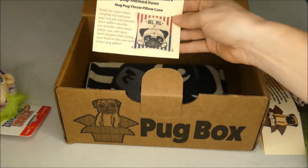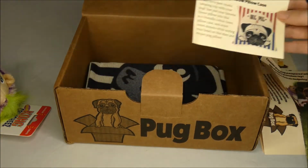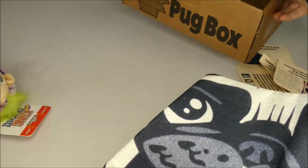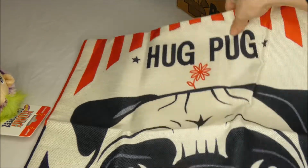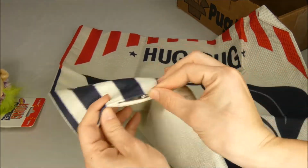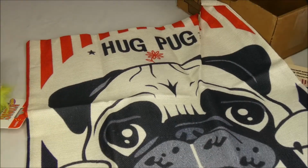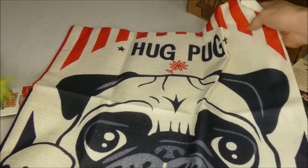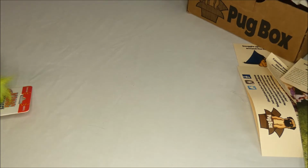And then it says, treat yourselves with this month's pug themed item. It's a hug pug throw pillowcase. So if I unfold this, it must have a zipper somewhere. Oh yes, right here on the bottom, so you can unzip it and either put a pillow in there or stuff it yourself with some stuffing that you can buy at pretty much any craft store. So a hug pug pillowcase is your treat.